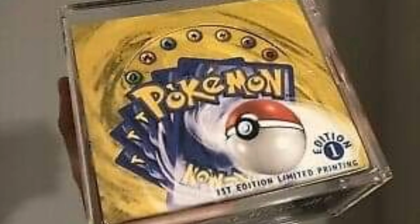Would you rather have a PSA 9 Pikachu Illustrator card or a first edition base set booster box, including 31 other vintage booster boxes?